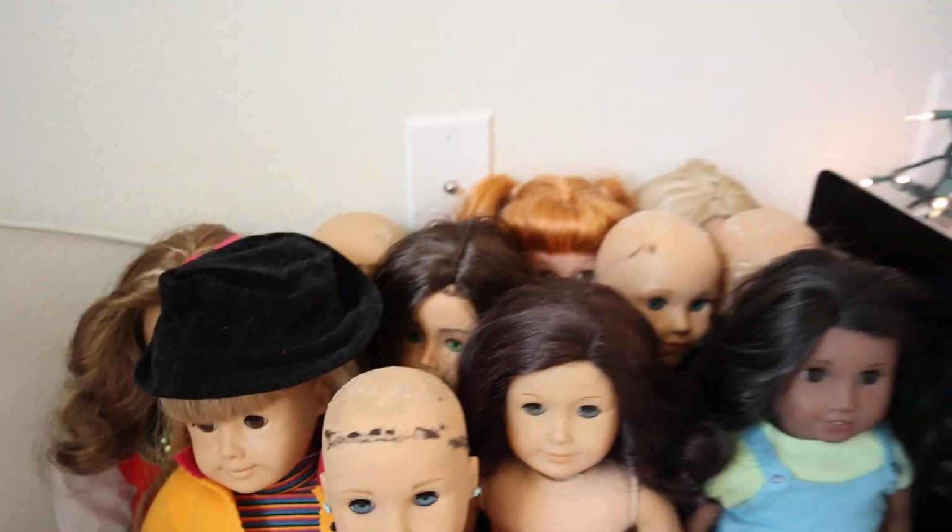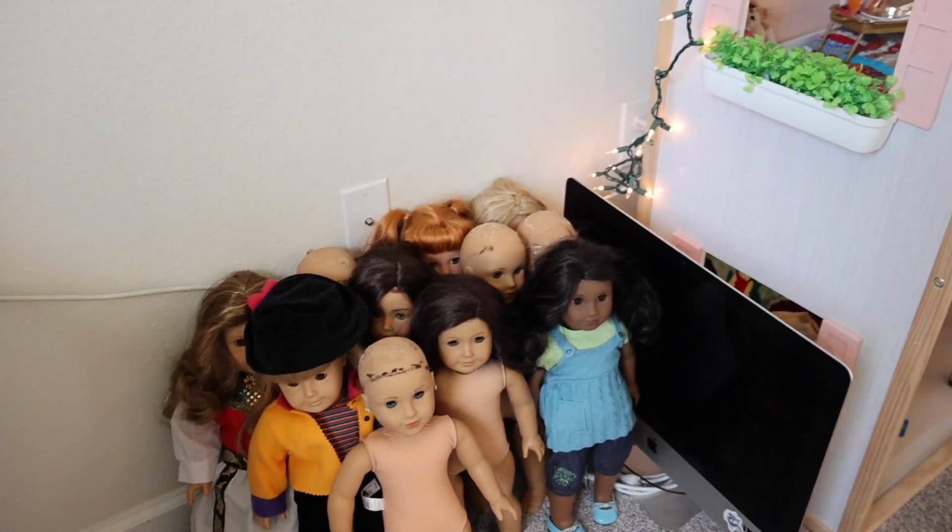And so there's my Sonali. I want to do a whole video for her. I'm so excited about that. But those are just my project dolls. And then next to that is my desk, which you don't need to see.